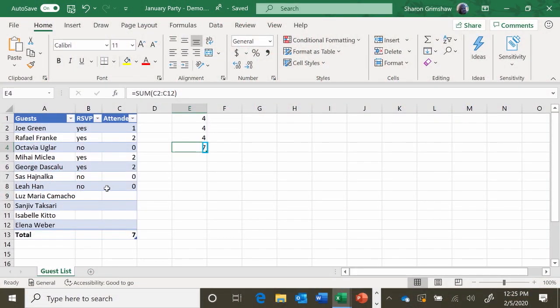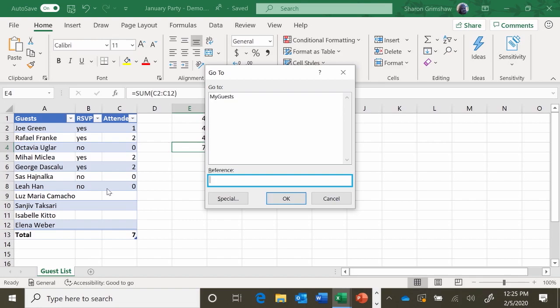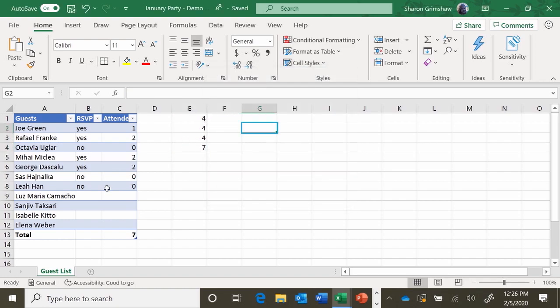First, I need to choose where I want my formula to go. Let's put it in cell G2. To quickly jump to G2, I'll use the Go To dialog, which is a built-in function of Excel that will allow me to jump to a particular place in my workbook. I access Go To by pressing F5. I'll type G2 into the reference field so that I jump to that point.